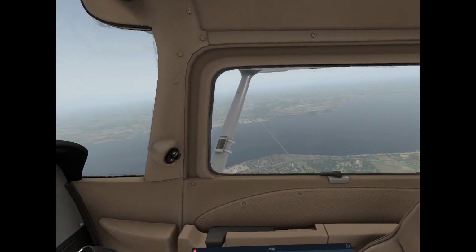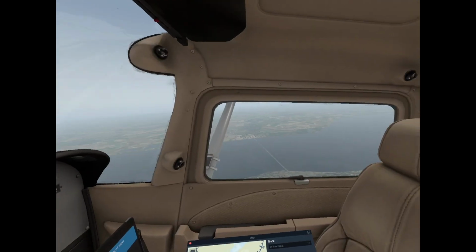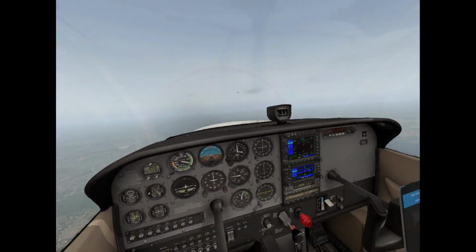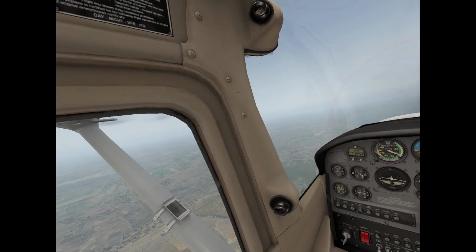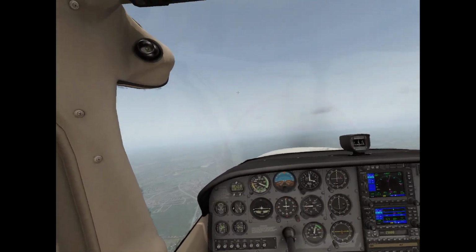Right, that definitely ain't no suspension bridge. I think that is where the Humber Bridge is around there, isn't it? I've only driven over that once, ever. I was going up to Scarborough. Well, actually, no, it wasn't Scarborough. I did go through Scarborough, but it was actually going up to Whitby.